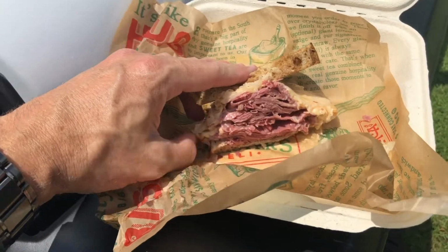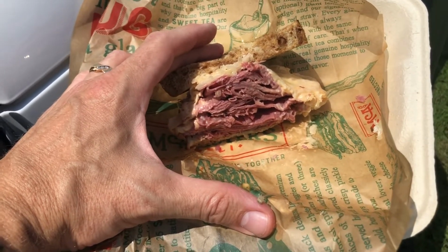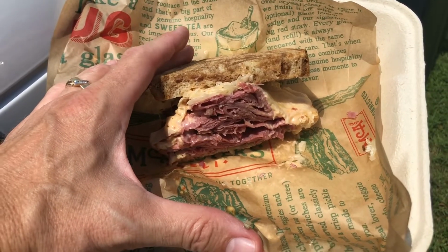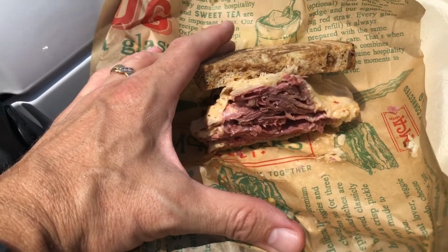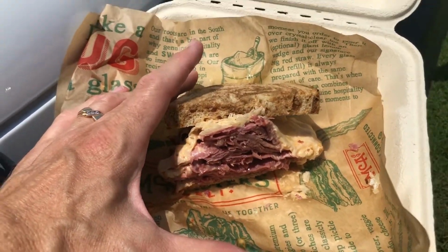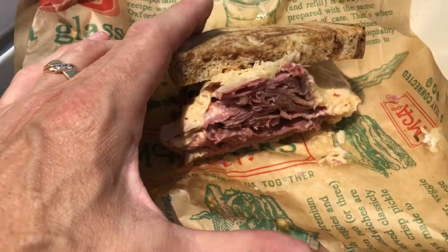Okay, gang, halftime report from the McAlister's Reuben here. And hey, you know what, guys? It's just not very good. Right now, I really wish I was having a Reuben from maybe the Detroit Ham and Corned Beef Company, because that one was light years ahead of what you're seeing here. And there's many good establishments. Oscar's up in Saline, another phenomenal Reuben that I would love to get my hands on right now.